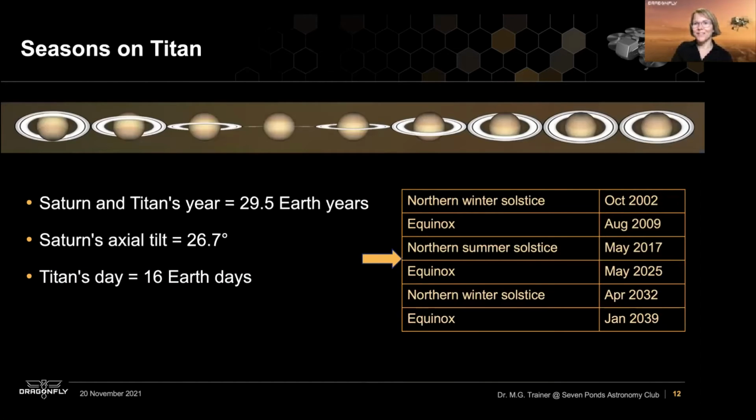But a little bit more about Titan, just what it's like there, the seasons on Titan. So Saturn and Titan orbit the sun together, and it takes almost 30 Earth years for them to complete 1 year, which means the seasons, right, are a lot longer. Saturn's tilt is 26.7 degrees, which is not that different from our axial tilt at Earth. And so it does have similar seasons in terms of summer, fall, etc. But those take more like 7.5 years to get through each season.